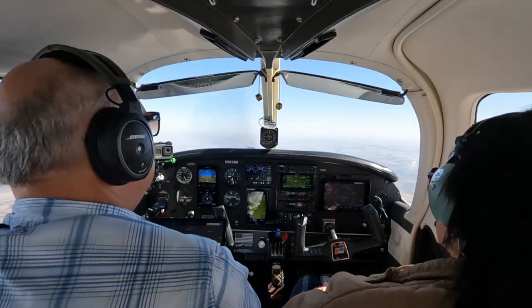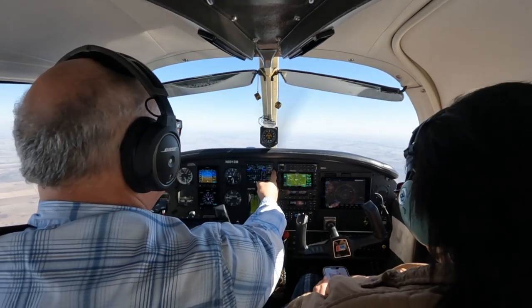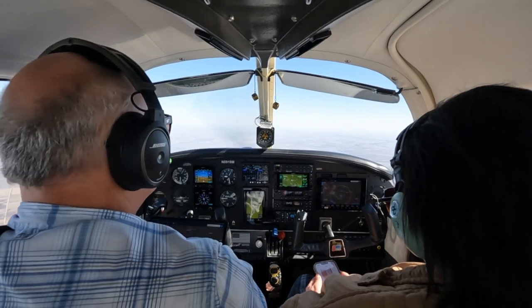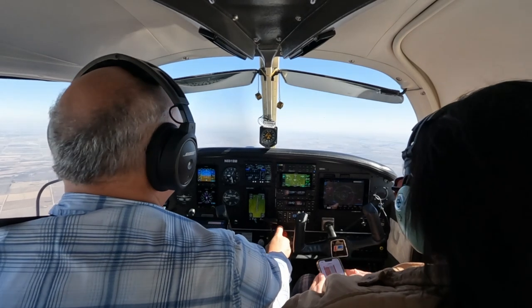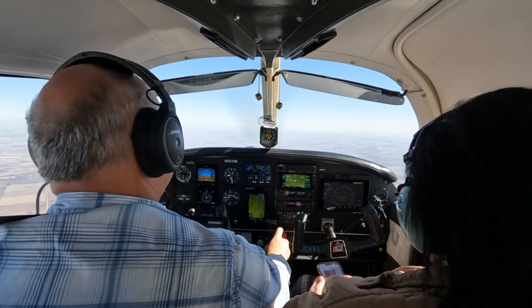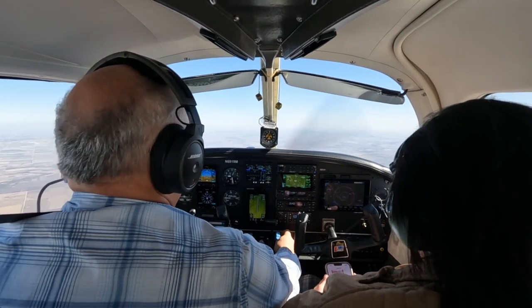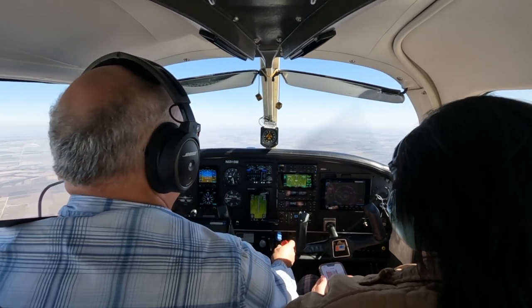Fuel pumps coming on. Come off the prop. 2100. Out there is good. Now we'll go lean of peak. And there we are.